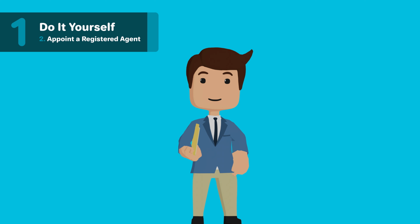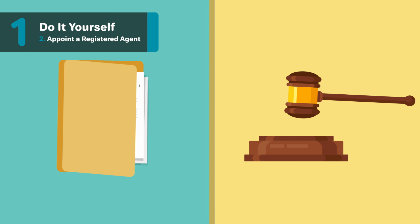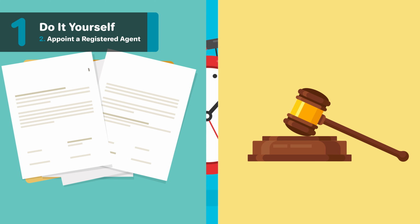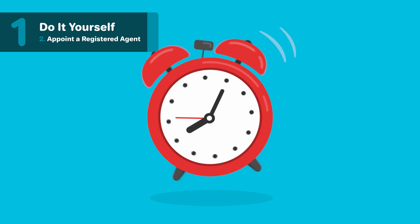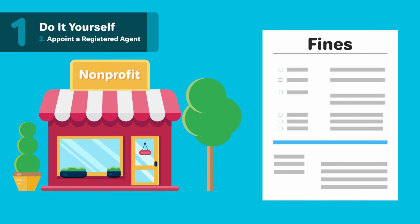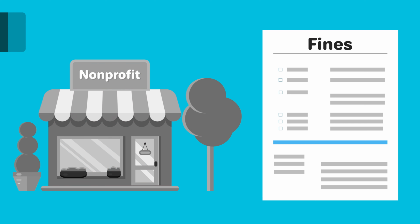These documents include official correspondence, like legal summons and document filings, which your registered agent will receive and forward to you. Your registered agent will also help remind you to file the necessary reports. Failure to properly maintain your nonprofit can result in fines and dissolution, so this assistance is valuable.